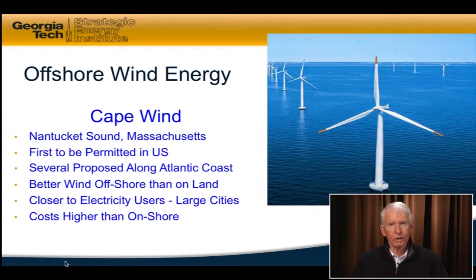As I said, most of the land wind farms are in the Midwest, and there are not many people living in the Midwest, so they don't need much electricity out there. So they have to put transmission lines in to get the power to the big cities like Chicago or Los Angeles in order to get it to a user. The good thing about the offshore wind is that they're close to the shore, where the big cities are, and New York City obviously is the prime example, that uses a lot of electricity.